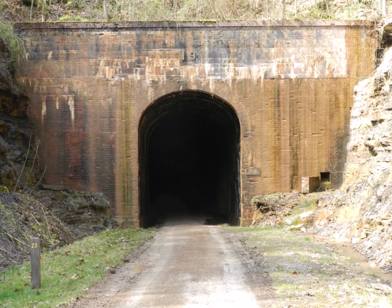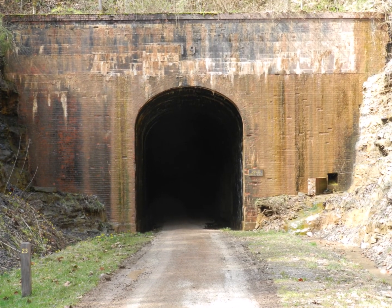I tell you, I love this. This is my favorite part of railroads, I guess, going through a tunnel like this.